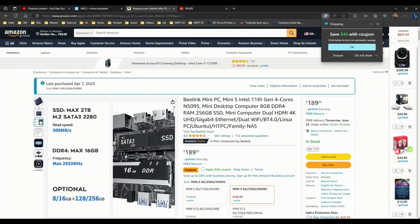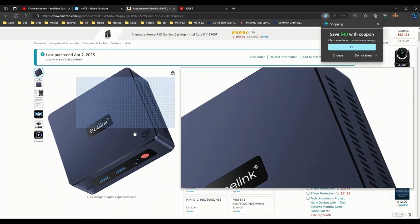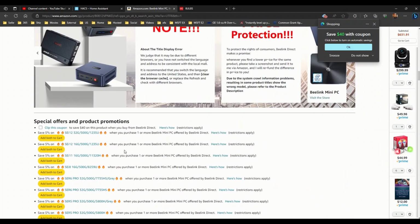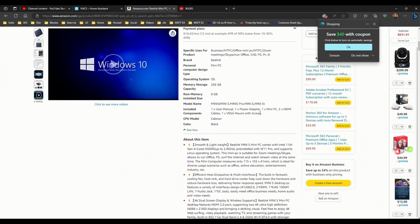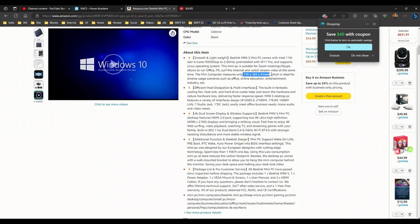This little thing is tiny. This picture here does not show you the true size. I thought it was like an Intel or HP mini workstation, like you see in many offices. This little thing is tiny, and this right here doesn't show the size. Where is the size? Oh, there it is. How am I going to measure millimeters? I live in America, damn it. I don't know what a millimeter is.